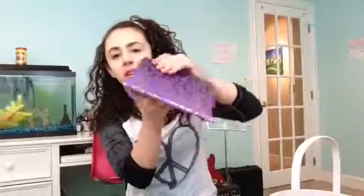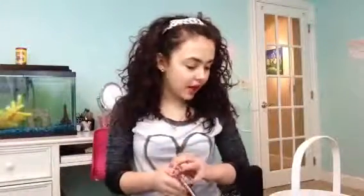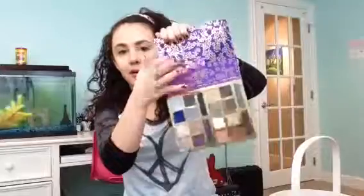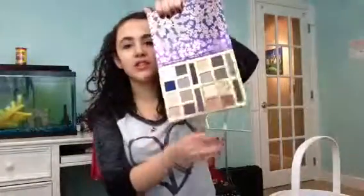I love the packaging because it's thin and light. Seriously, this is really light. Feel it. Doesn't it feel really light? Anyway, it just has all these pretty eyeshadows. The only thing I don't like is I wish there was a mirror right here, but whatever. And these are just so pretty. It's kind of cool the way the eyeshadows are set up.